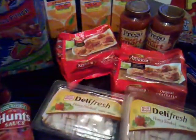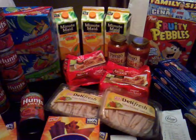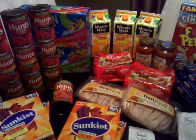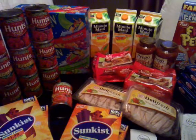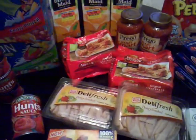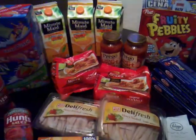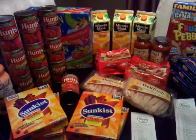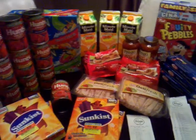The Armour meatballs, those were $1.49 when you buy 10 participating items. I didn't have any coupons for those, and they do have coupons on, I think it's Smart Source, and I don't know why I didn't print it off, but I didn't think I would find anything for that item, so I lost out on that one. But those were $1.49, and then the spaghetti sauce, the Prego Heart Smart, those were $2.07. Those weren't with the deal, but I had a dollar off coupon for that. Well, actually, 50 cents, and it doubled to a dollar, so I used that. So those end up being $3.14 for two.